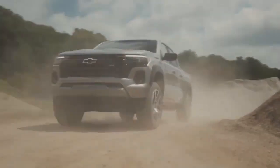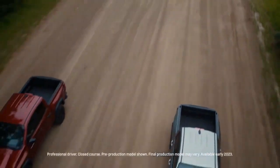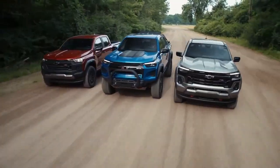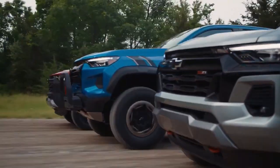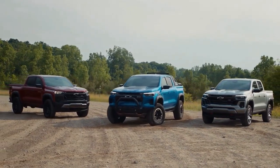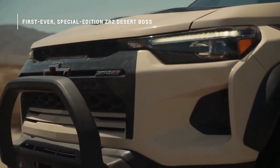Every Colorado will be available with the identical crew cab and short box design, regardless of trim. The truck is slightly larger in every dimension than it was previously, and more options are now available, thanks to the wheels sharing the same bolt pattern as the larger Silverado pickup. The new design is generally quite sleek, and the Z71 and ZR2 variants have LED illumination.